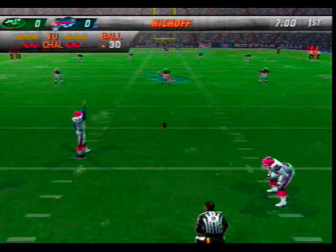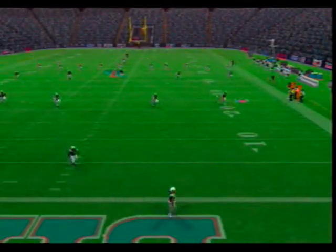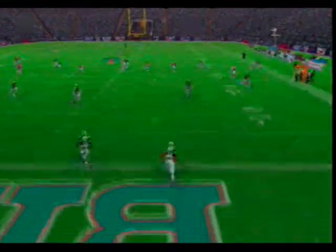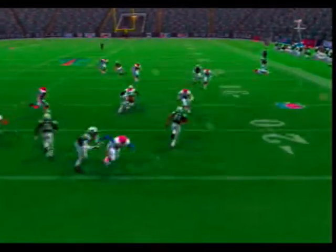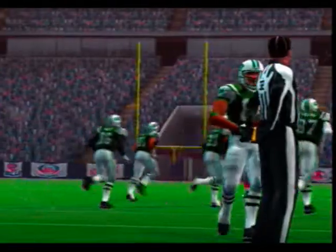He's just about ready to kick this one away. Nice kick. Plenty of distance. This one is taken by Bassett. Let's see how effective they can be with their first drive of the game.